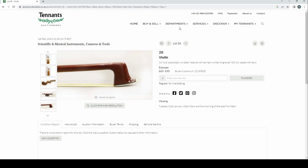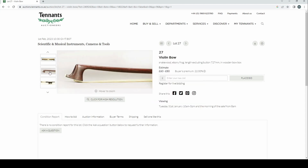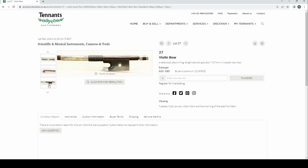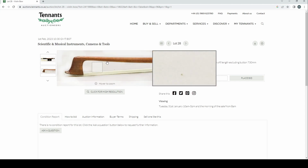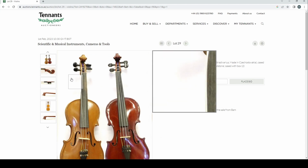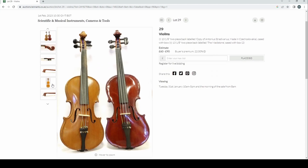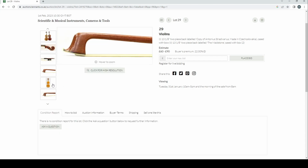No, it's a generic bow there. Violin bow, snakewood, ebony frog, 60 to 80. Let's see. It looks fairly nice. Snakewood bow there. Violin bow stamped Otto Dörschmidt, 100 to 150. Couple of violins here. It looks like standard type stuff, and some bows, nothing too crazy.